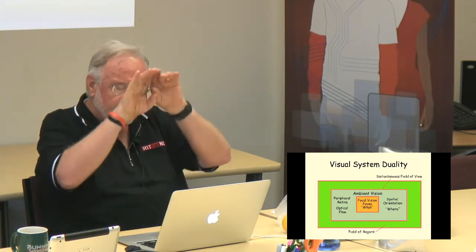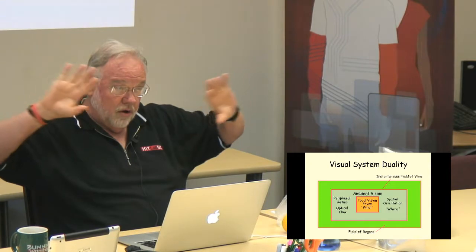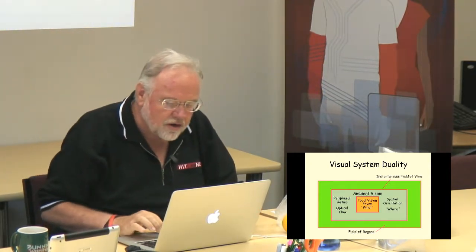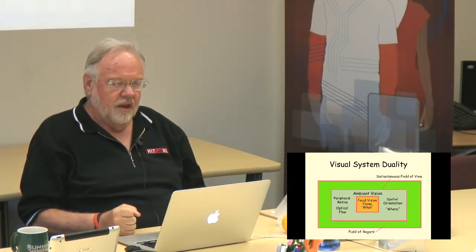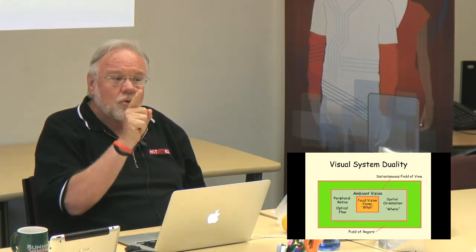But then we have this focal vision system. The one outside here is called the ambient visual system. The one that's mediated by the fovea of the retina is called the focal visual system. And it has to do with these cone receptors in the fovea centralis. Okay? It tells us the what of things.